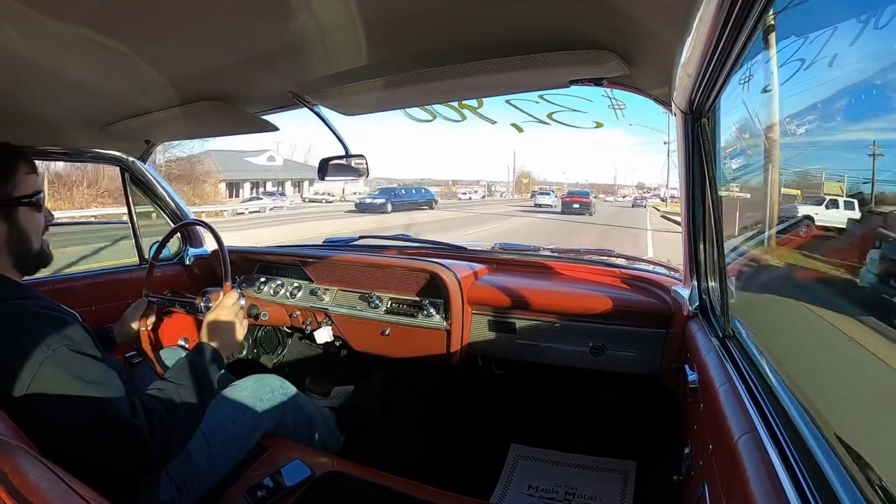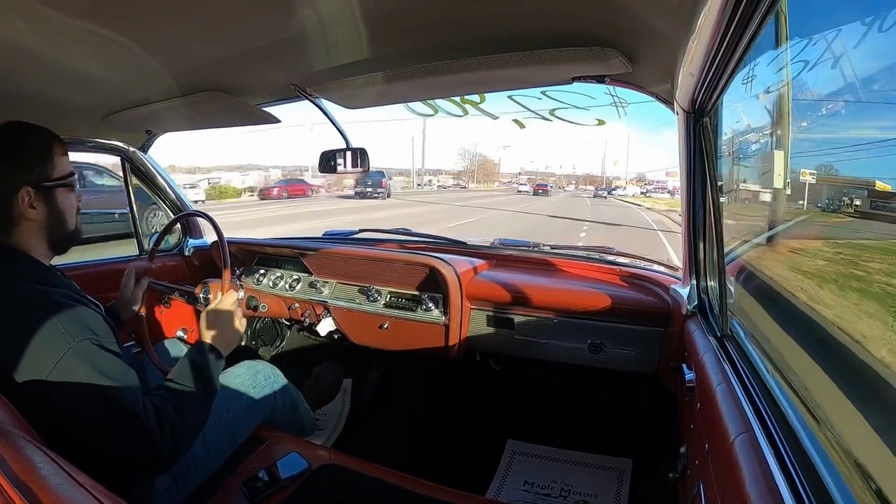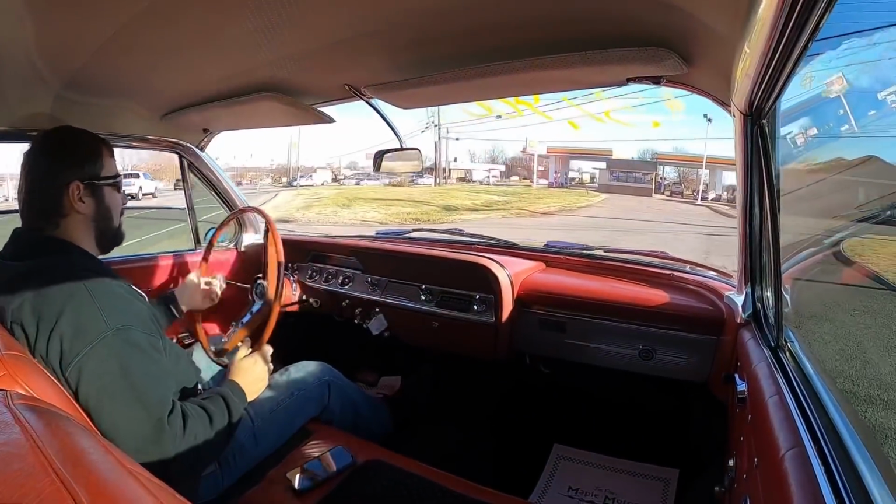So we're gonna pull in the gas station here. It looks like it is working, the gas gauge. But I'm gonna throw about $10 in it and just see if I can get it to move up a little bit.